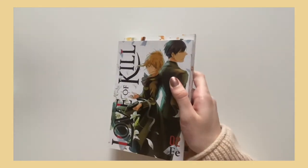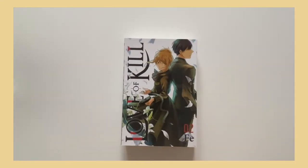Next is a series that I finally found volume 2 and 3 of, and it is Love of Kill. I think this series was featured in my first ever video, and I only got volume 1, saying I couldn't find volume 2.